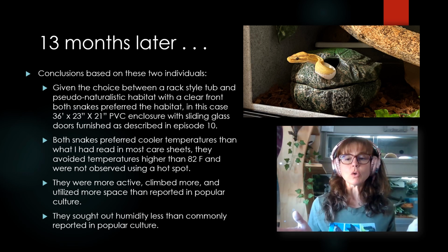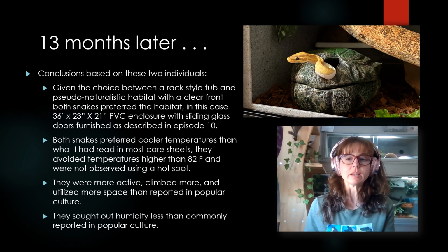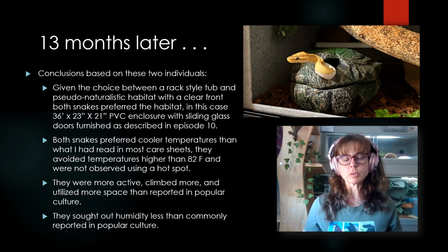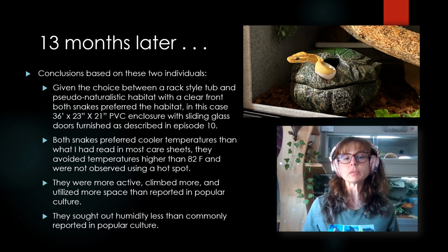And this has been over a year of observation. Now, if we flash forward to the present day, which is September 2021, of course, I've been observing them for 2 years, and I still stand by what's written here. I haven't seen any behavior that's different from what I have in these bullet points. So they were more active, climbed more, and utilized more space than is reported in popular culture. And they sought out humidity less than is commonly reported in popular culture. And when I say popular culture, in this case, I mean the reptile community.